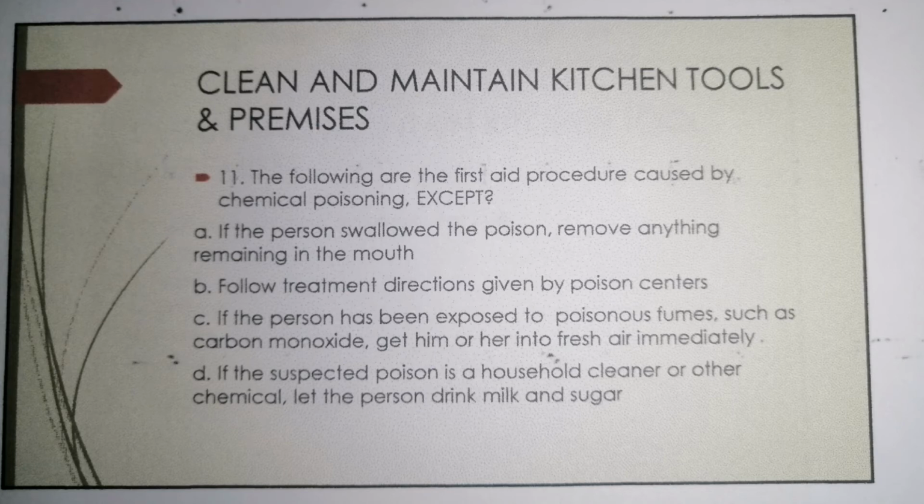Number 11. The following are the first aid procedure caused by chemical poisoning, except A. If the person swallowed the poison, remove anything remaining in the mouth. B. Follow treatment directions given by the poison centers. C. If the person has been exposed to poisonous fumes such as carbon monoxide, get him or her into fresh air immediately. And letter D. If the suspected poison is a household cleaner or other chemical, let the person drink milk and sugar.